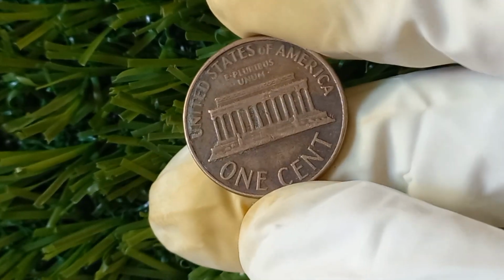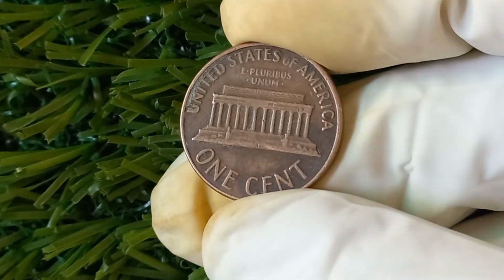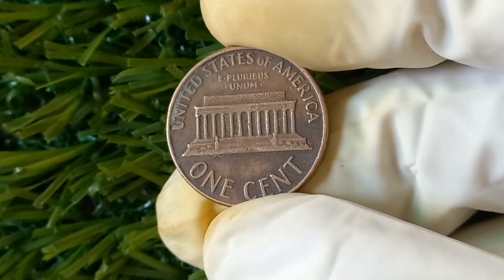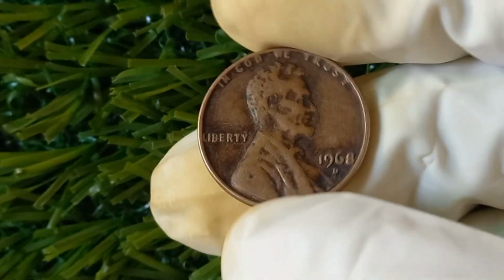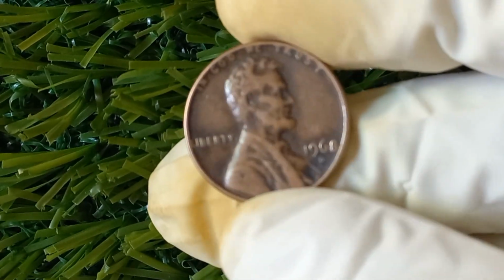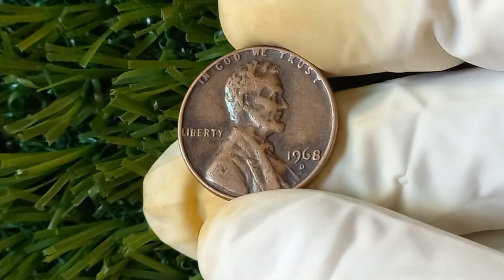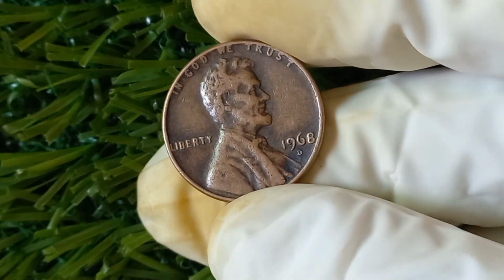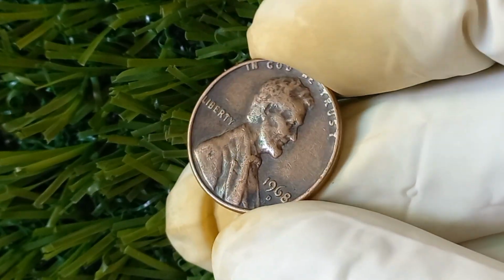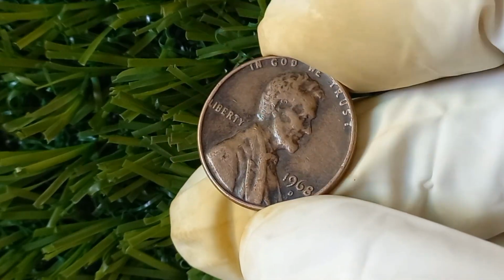The guy took a look, pulled out his jeweler's loupe, and after what felt like an eternity, he finally looked up and said, "Ouch." Turns out, mine was just a regular OL penny. But hey, that moment taught me something: always check your change, because you never know when you might hit the jackpot. So, my friends, if you've got a jar of old coins sitting around, it might be time to start digging. The 1968 D Lincoln penny could be hiding in your collection, just waiting to make you a millionaire.